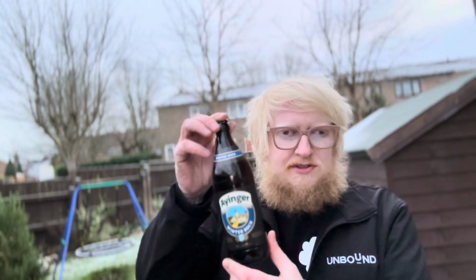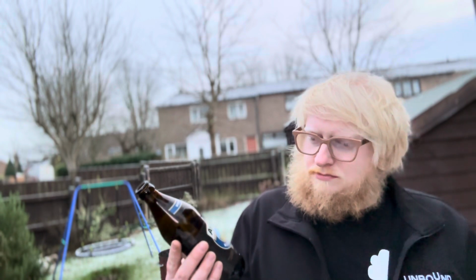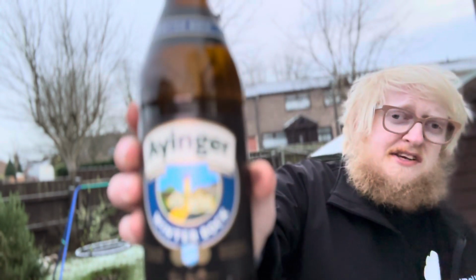You can have your obscene smoothie sours. You can have your pulpy, hoppy IPAs. You can have your ridiculously chewable stouts. But something like this, it's a masterpiece. It really, really is. And it's going to cost you a fraction, especially if you're living in Germany. Absolutely fantastic. It really, really is.